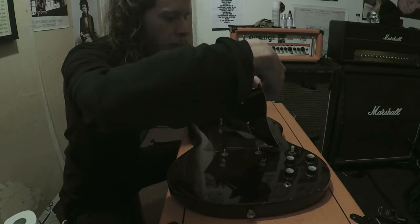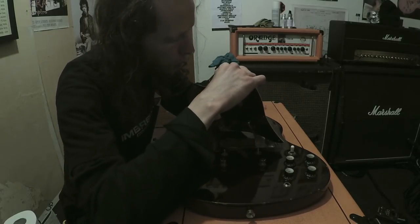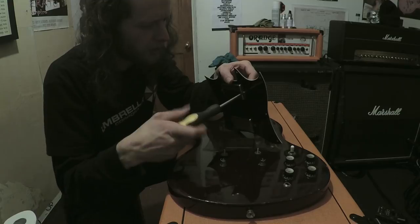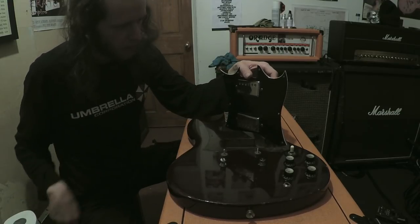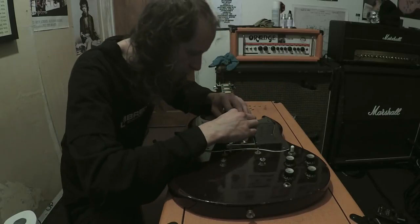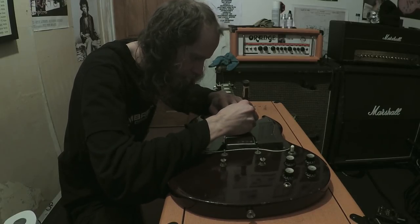I don't understand. Something's gone on at some point with this neck pickup, and I don't really know why it's been tried to be fixed like that with sellotape. It's obviously been put on there to try and keep the windings on and protect the windings, but sadly, it's not really worked very well.